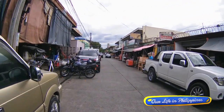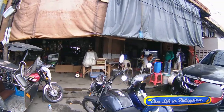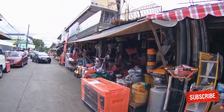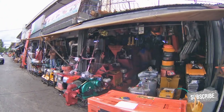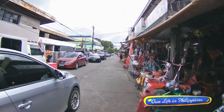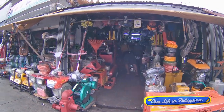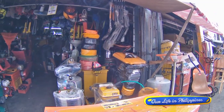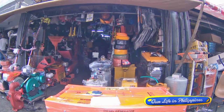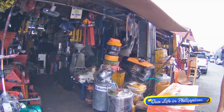So this is just a little bit of the back of the marina. Here you got the real tool thing, right? This is a 60 hertz diesel generator. Let's let the car go by. How many kW is it? It's 220, I think. It's all 220. I don't know how many kilowatts, but it looks pretty decent.